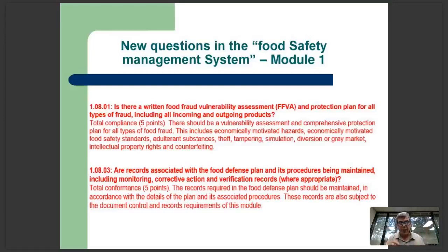Are records associated with the food defense plan and its procedures being maintained, including monitoring, corrective actions, and verification records where appropriate? And the guidelines address that the records required in the food defense plan should be maintained in accordance with the details of the plan and its associated procedures. These records are also subject to the document controls and record requirements of this module.